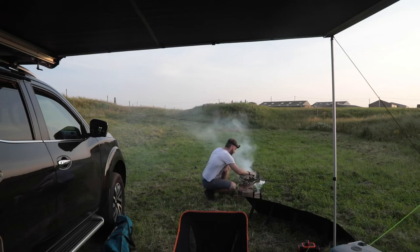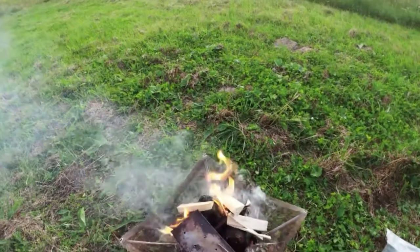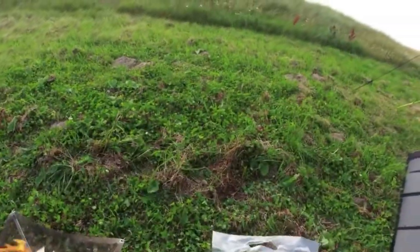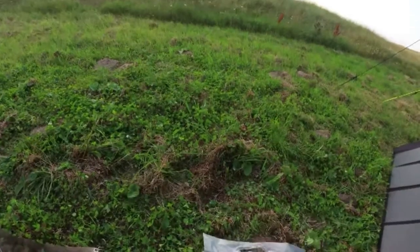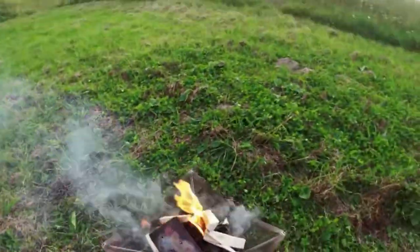The fire did start taking, and then I've just put these potatoes on and it kind of came to a bit of a halt again. So I'm just gonna put these on at a bit of an angle, just let the air flow underneath. Just pop a couple of little bits of kindling underneath just to give it a bit of a kick. And that should do the trick.